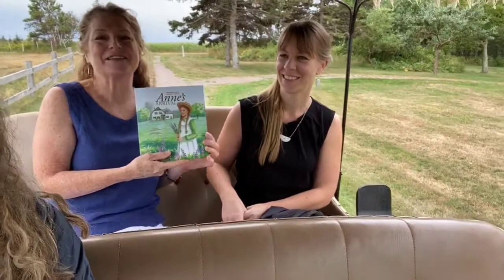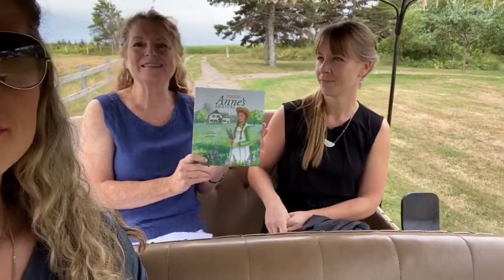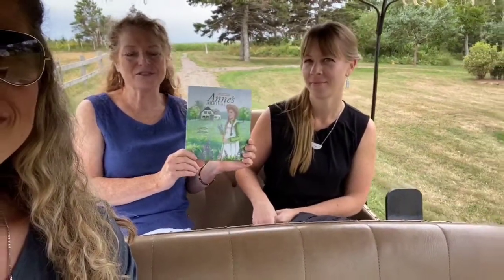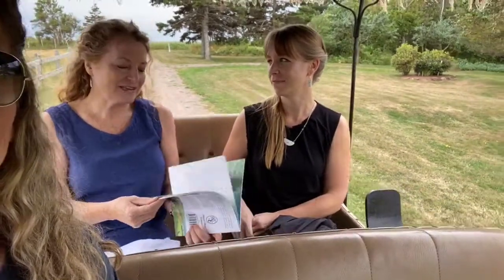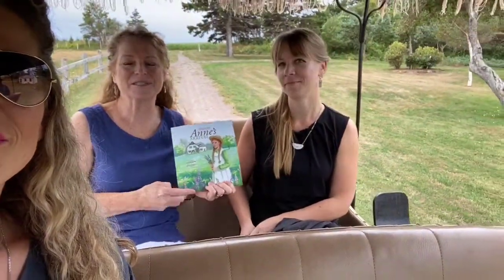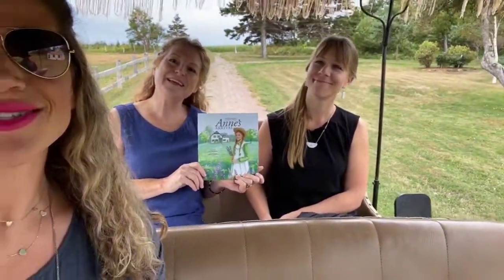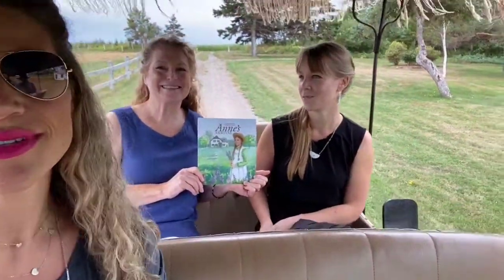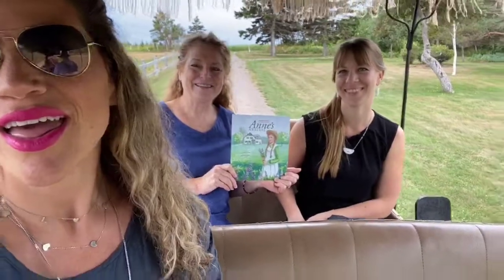Yes. Beautiful illustrations. I think the illustrations really capture the story and who Anne is and who Matthew and Marilla are. And I think they're very engaging for children. And I think the story tells the tale itself of Anne and who she is and where she comes to be. Amazing. Such a beautiful book for a young reader or for a parent or grandparent to read to. A budding Anne fan. Thank you so much to both of you.